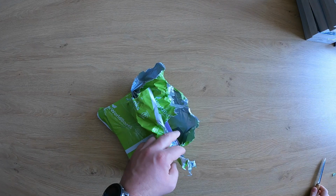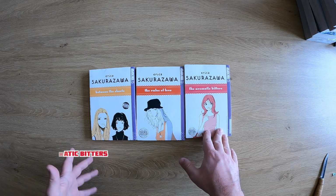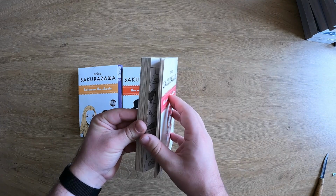But anyway, let's see what I have here. These are some older Tokyopop releases, and these are three books by Erika Sakurazawa. I saw these books before in Bizarre Individuals collection and also on Ala Manga's channel, and it's something that I wanted to read for a while. The art looks pretty great, and the stories are pretty self-contained, so hopefully I'm going to have fun with them, because I was tracking some of them down for a while.